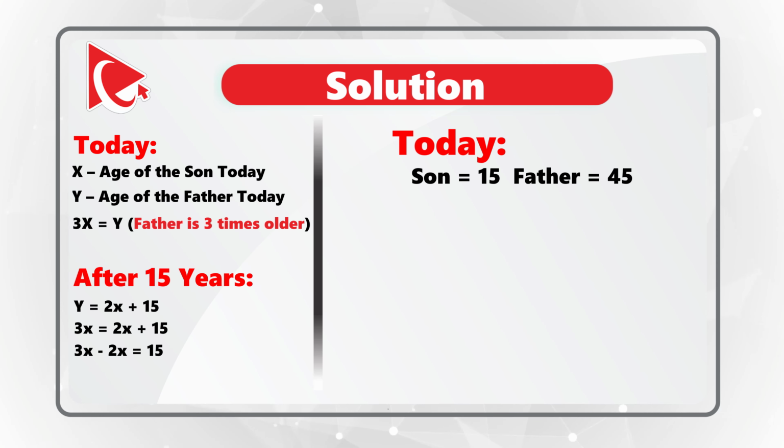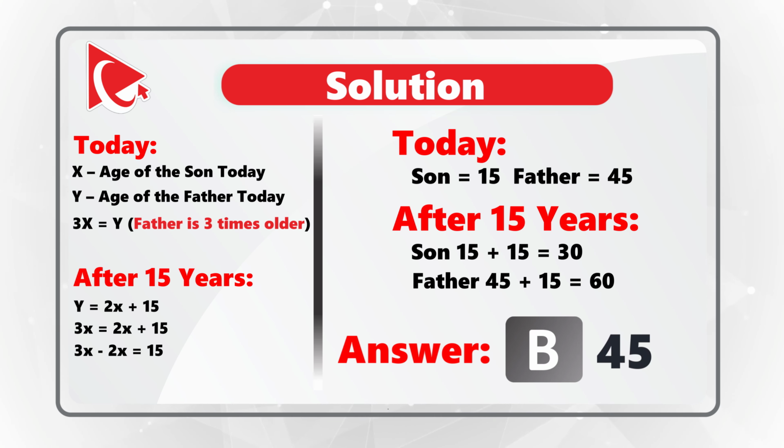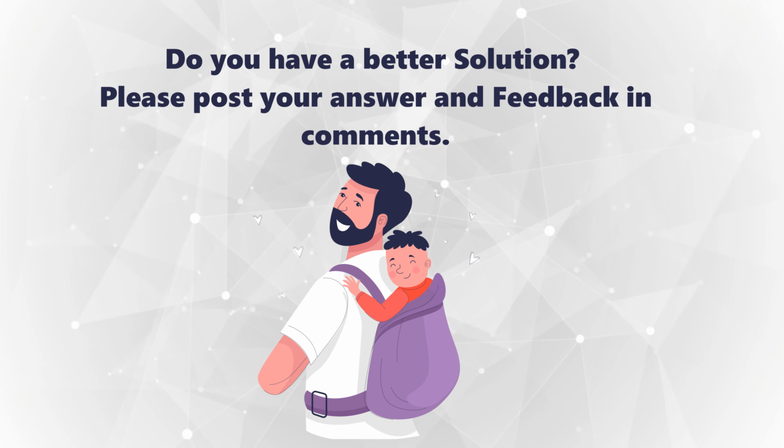Based on this, today's age of the son is 15 years old, which means that after 15 years, son will be 30 years old and father will be 60 years old. Hopefully you've nailed this question and now know how to answer similar age problems on the test.